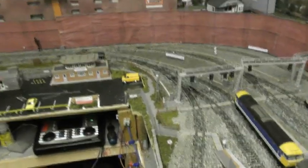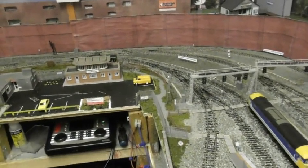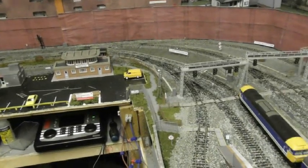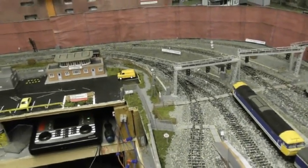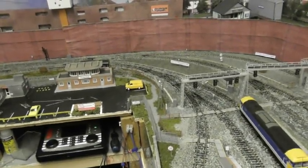I had thought I would have this layout finished this year, but I've been reassured I probably won't. The reason? Well, because I've got things that I need to do on the layout this year, so I'll explain that to you right now, some of the things that are going to get done this year.